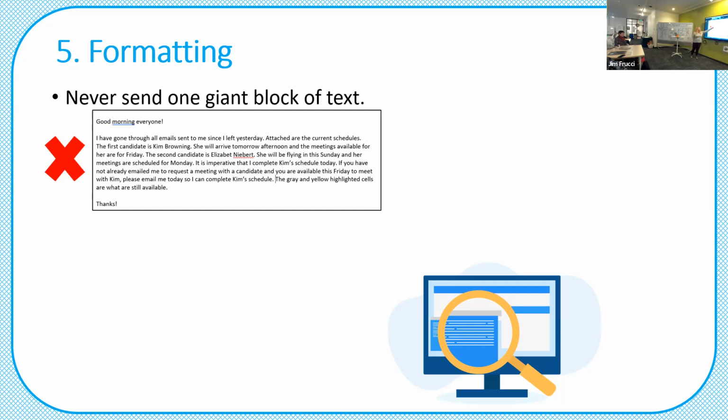They just read, I've gone through all emails sent to me since I left yesterday, and they're like, this is the worst email I've ever read, delete, right? This is a real email. I changed all the names, but these are things that I actually find in the world. I've gone through all the emails sent to me since I left yesterday. Why on earth are you telling me this? I assume that you went through your emails. That's your job. What happens later in the paragraph, nobody ever reads because it starts with this narration of her job responsibilities. Delete.